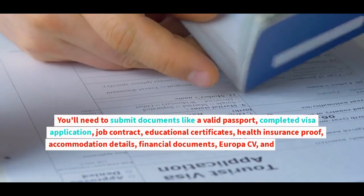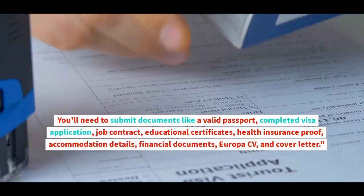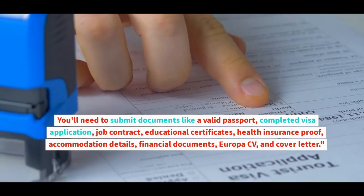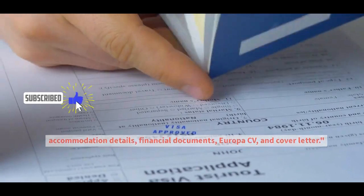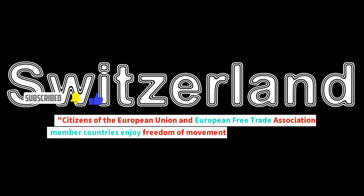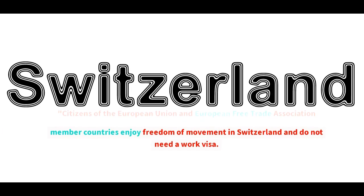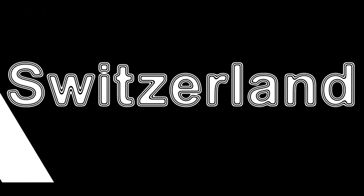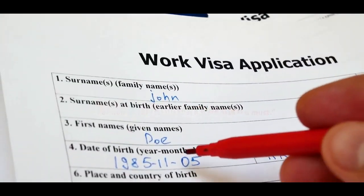You'll need to submit documents like a valid passport, completed visa application, job contract, educational certificates, health insurance proof, accommodation details, financial documents, Europass CV, and cover letter. Citizens of the European Union and European Free Trade Association member countries enjoy freedom of movement in Switzerland and do not need a work visa. For non-EU EFTA citizens, a work visa is a must.